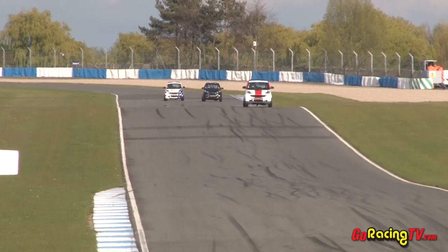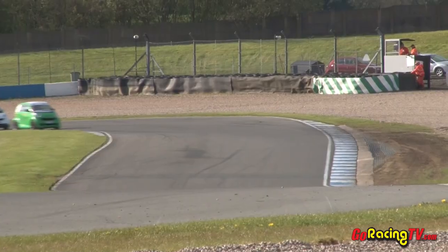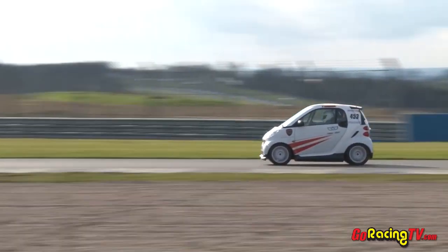This is some cracking on board shot. The little smart car getting a big draft off the other one. Big draft off a little car. He ducks back in for a second bite of the slipstream. Now, can he do it as he's coming towards the Fogarty Esses? Maybe just that initial come out of the slipstream just lost him a little bit of momentum.